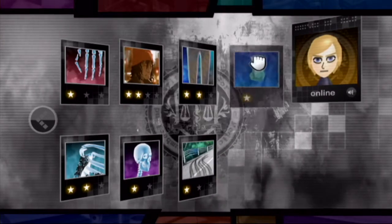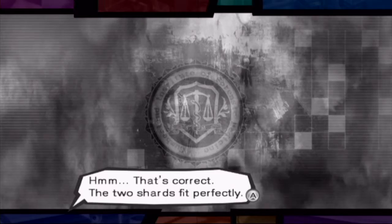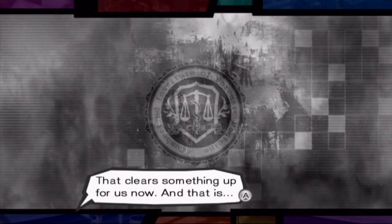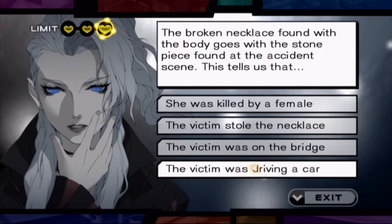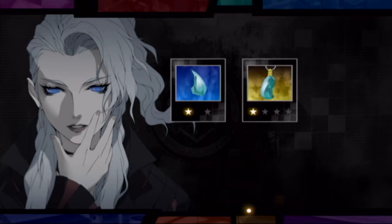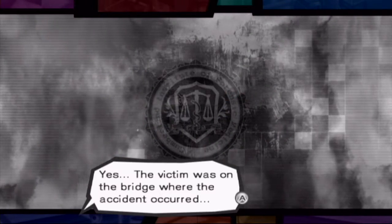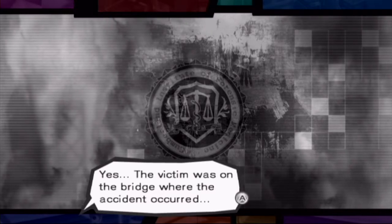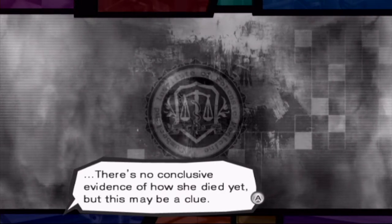And we can match the stone. That's correct. The two shards fit perfectly. That clears something up for us now, and that is... Let's see... The victim was on the bridge. We can say that at the very least. Yes, the victim was on the bridge where the accident occurred. There's no conclusive evidence of how she died yet, but this may be a clue.